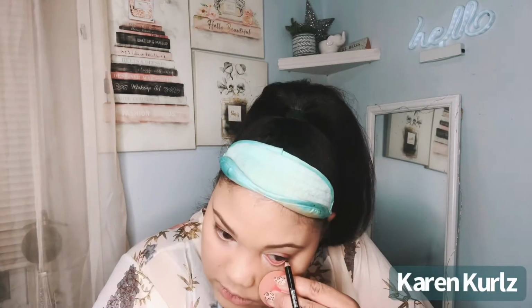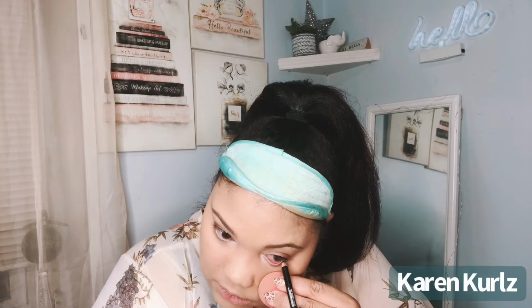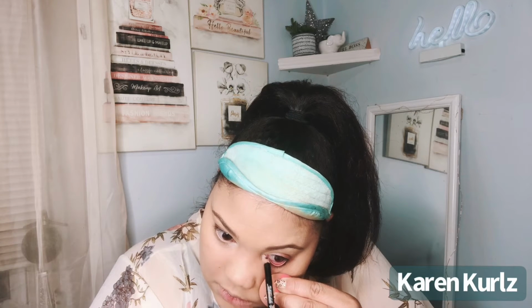I am going to underline. And instead of using my finger to go onto my skin, I like to take my blender brush and just pull my skin down so I can easily apply that into my eye line. And I take that all the way into the inner side of my eye line. So yeah.